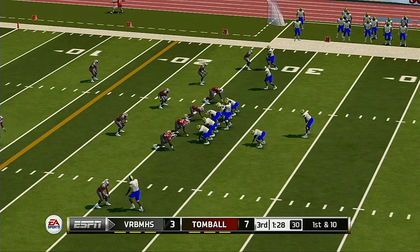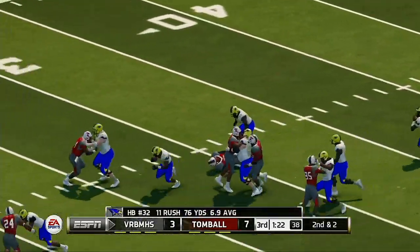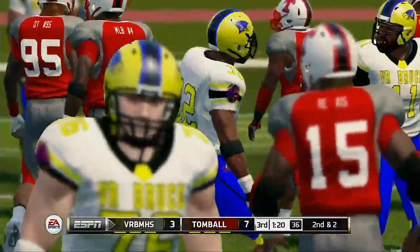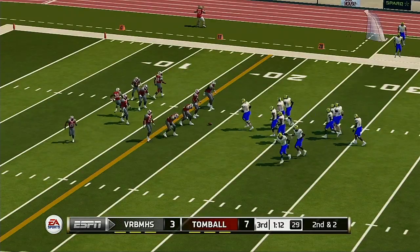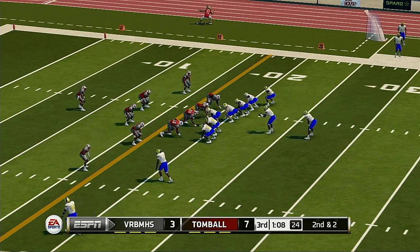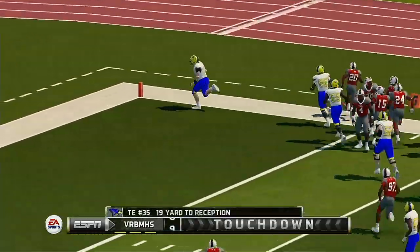I got one. Nice job by the running back, and that'll get him 7, maybe 8 yards. Makes it second and 2. So it's second down and about 2 yards to go. Zips it to the tight end. And they're in. Touchdown.